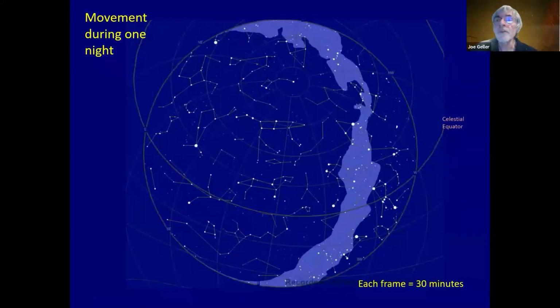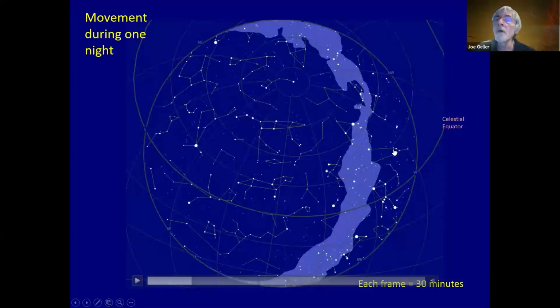So the first things you're going to want to look at if you go out now or in the next few weeks are those two constellations while they're still up. If you wait till later in the night, they'll have already sunk in the western horizon.